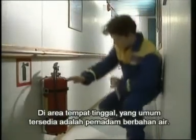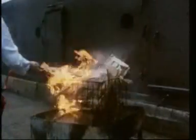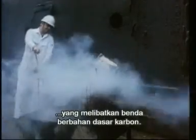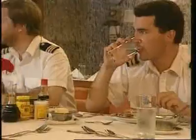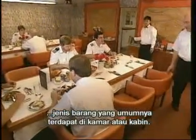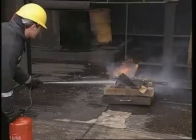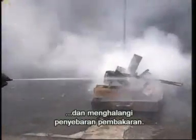In accommodation areas, the most commonly available are water extinguishers. Water extinguishers are very suitable for dealing with fires involving carbonaceous materials. This includes wood, paper, and curtains, the sort of things you see when you look around the average mess room or cabin. Water rapidly cools the burning material and hinders the spread of combustion.